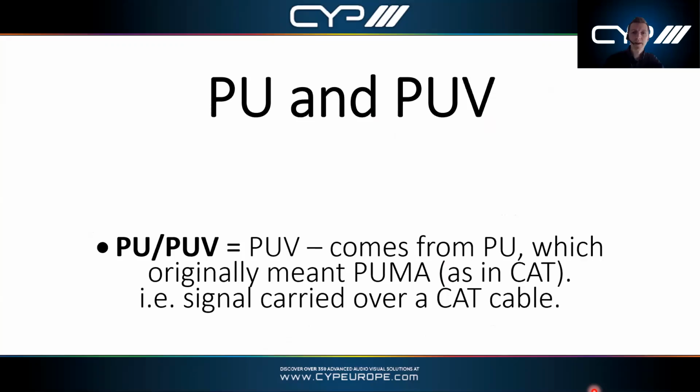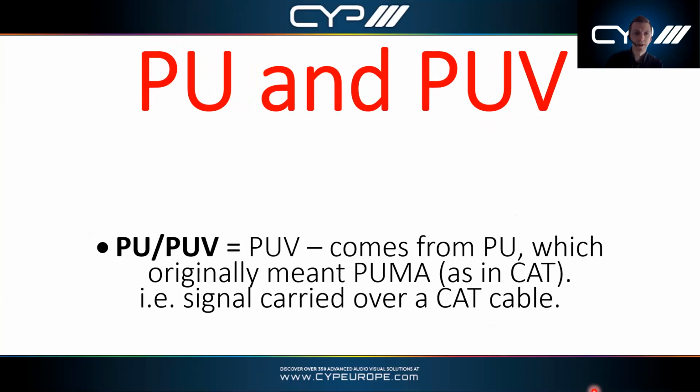Perfect. Let's then look at PU and PUV. So as it says on screen, this is now going away from audio products here. This is going on to a separate range. So PU originally comes from the word puma, as in cat. So this is products that send data signals basically over cat cable. For these, it's mostly audio and video and some data as well.